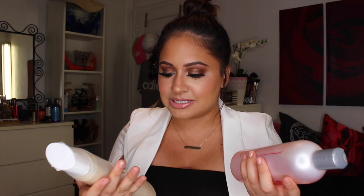Seriously, like all natural. They have the ingredients listed and it's under 10 ingredients, which you know it's something good. How many shampoos do you know can list the ingredients and it's less than 10? And the first ingredient is water. This one has aloe vera, honey, like what? This one has secret plants listed as an ingredient, so I don't know about that, but they both work.